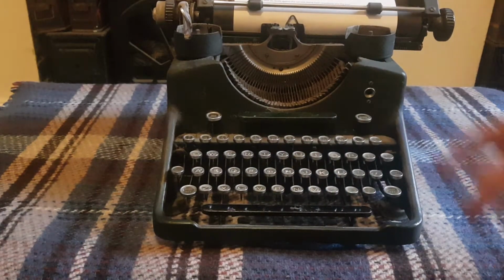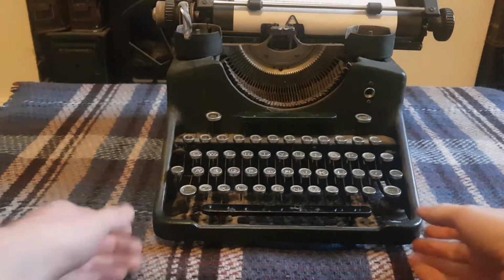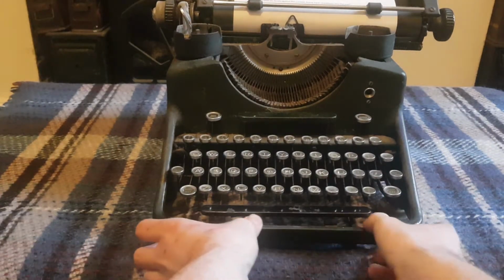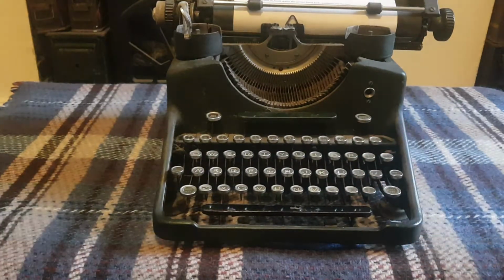Obviously you'd have ribbons running through here which would help it glide along, this, that and the other, but it didn't come like that. I paid £5 for it. It's quite an old one. I think if I ever did want to sell it I could probably get £10 to £20 for it.